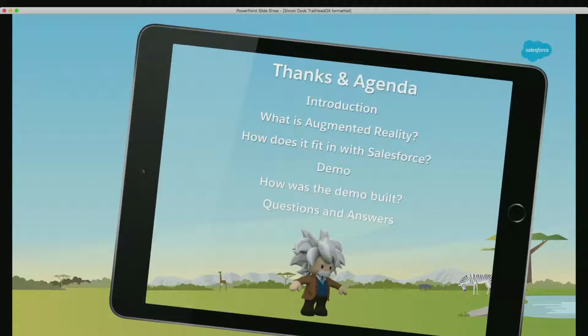So what we're going to go through today is a quick introduction to who I am and my colleague who helped me build this demo and why we did it. Then we're going to talk about what augmented reality is and what it means to applications moving forwards. Then I'm going to talk about what Salesforce has to do with augmented reality, because that's probably a question you're asking yourselves. I'm actually going to do 3 or 4 demos today, depending on how much time we get and whether the demo gods are with us or not. And then I'm going to go through in a bit of detail about how we built the app. And then I'll try to leave some time at the end for questions. If you have any questions at the end, if you could just use the microphones, because we're recording the session today, so we can pick up the questions as you ask them.